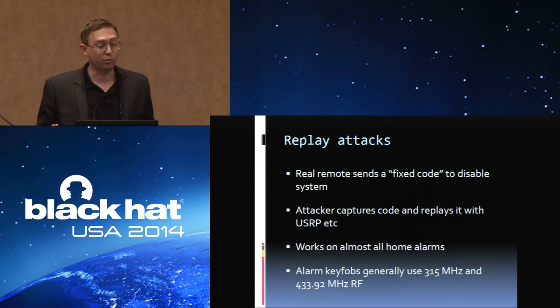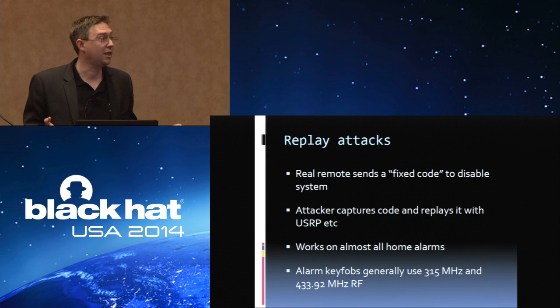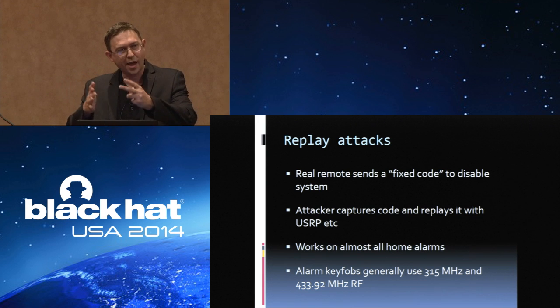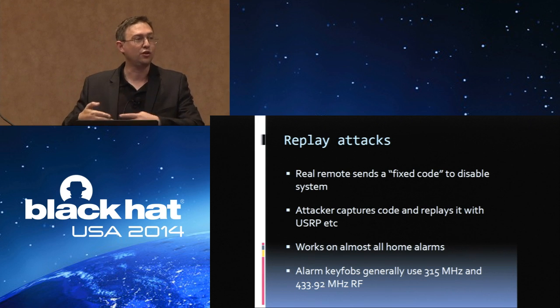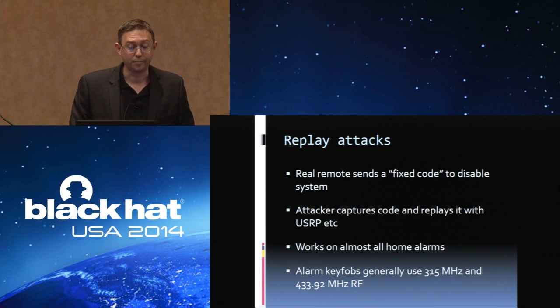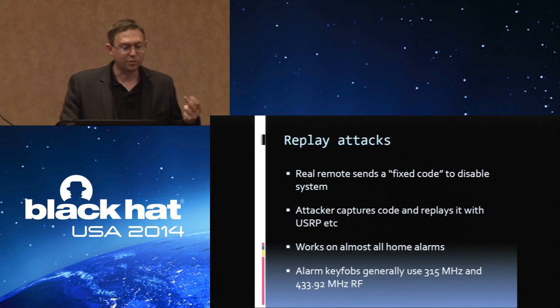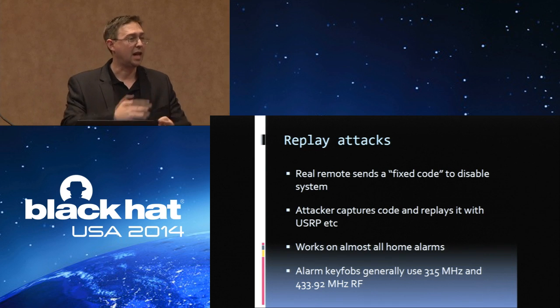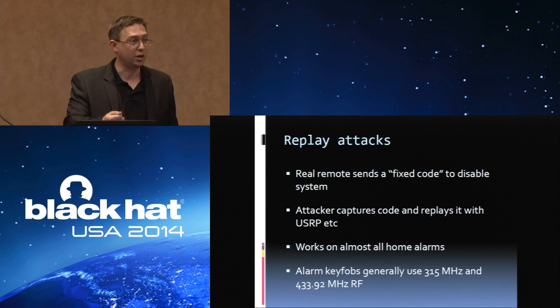And this works on almost all home alarms, pretty much everything that I tested. I doubt it will work on commercial systems because there are other techniques that can be used to prevent these types of fixed code replay attacks. The alarm key fobs generally use 315 megahertz and 433.92 megahertz. These are the typically allocated frequencies for these types of key fobs.